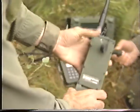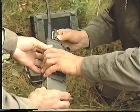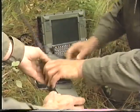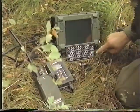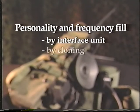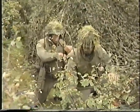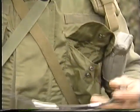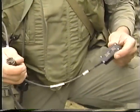There are two ways to fill the radio with personality and frequencies. One is with a data terminal loaded with the fill, which is passed to the radio through an interface unit. The second method is by cloning from one radio to another. Cloning is the act of copying the personality and frequency fill from one radio to another. You will need a cloning cable, which has distinctive white bands.